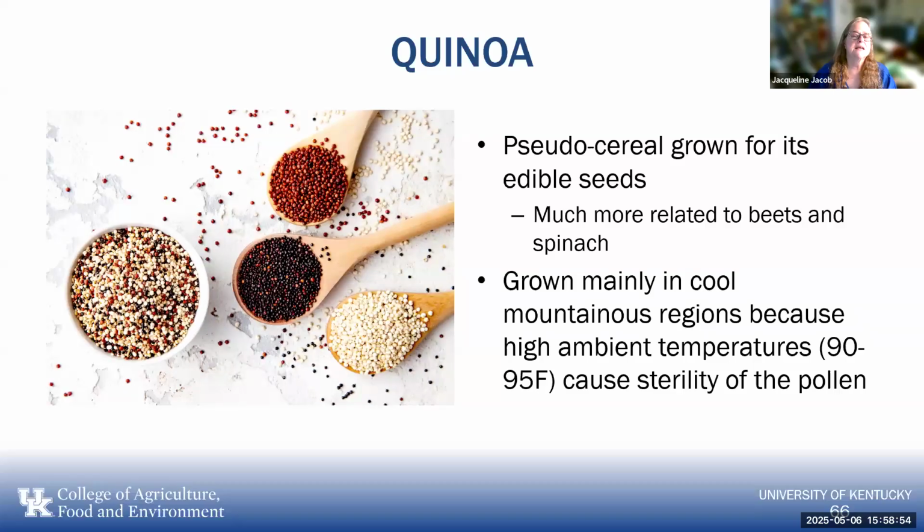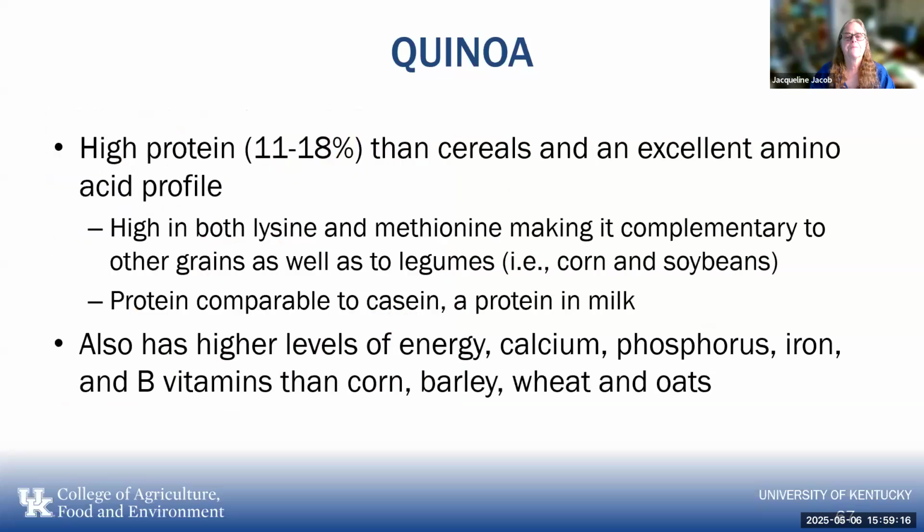Quinoa, another one of those pseudo cereals that has been discovered. They're not really related to cereals. They're more related to beets and spinach. It's grown mainly in cool mountainous regions because high ambient temperatures of around 90 to 95 degrees Fahrenheit cause sterility of the pollen, so it can't grow.